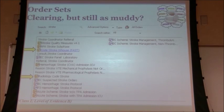So, order sets. Once you've called your code stroke, you've called your doc, and the doc says initiate the code stroke in-house, you go to your order set, you type in stroke, you hit enter, and once you hit enter, this is what comes up. And it does look a little confusing, but believe you me, we have reduced the number of stroke orders significantly since I've been here. So you're going to be looking for yellow pizza boxes. And the yellow pizza box that you're going to be concerned with is that code stroke in-house. And that will initiate all of your code stroke orders.